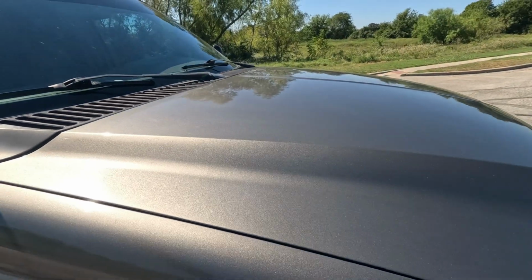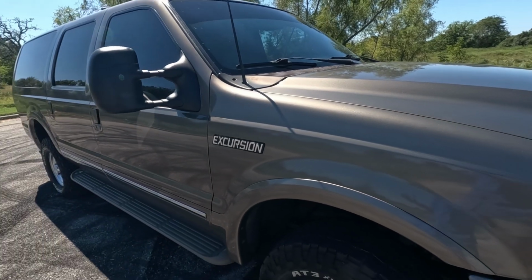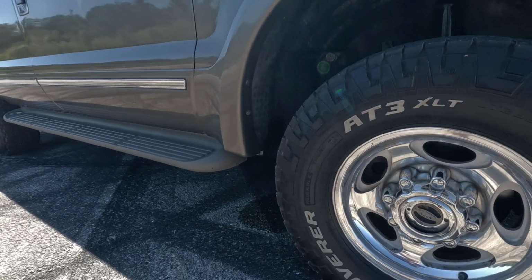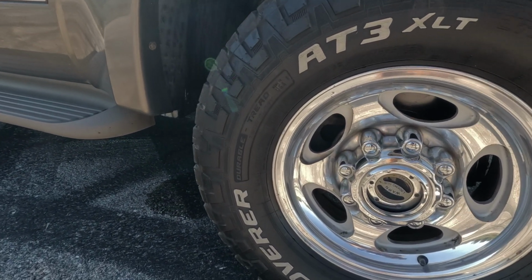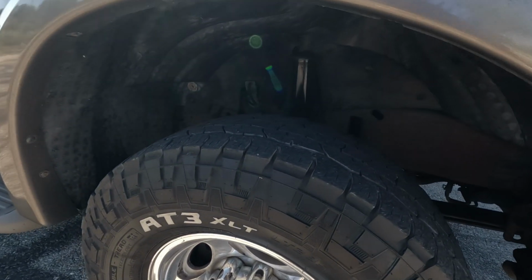As you can see, there's no oxidation on this hood. I have no reason to believe it's been repainted, but it is in great condition. The paint is really stout. We're running some Cooper Discovery AT3 XLTs. Look like stock size. Yeah, they're 285/75 R16s.